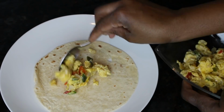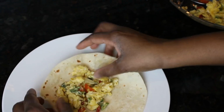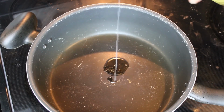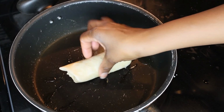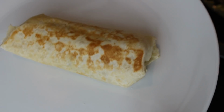And here I'm just loading the egg mixture into the tortilla and rolling it. I'm no professional roller. And also I found that if the tortilla is a little damp, it helps it to stay together. So here I'm just putting this in the frying pan with a little bit of oil just to get some color and a little crisp. The tortilla tastes so much better when it's cooked over some heat and toasted.